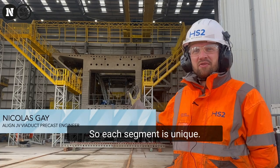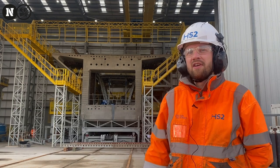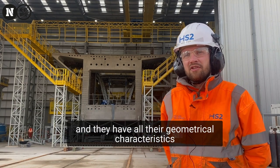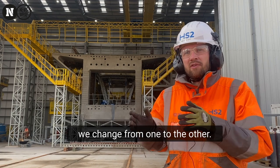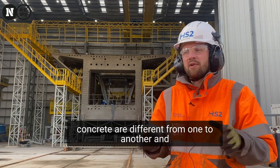So each segment is unique. We have 1,000 unique segments. They each are numbered and they have all their geometrical characteristics. We change from one to the other. Also the inserts that we put in the concrete are different from one to another.